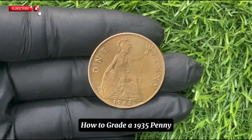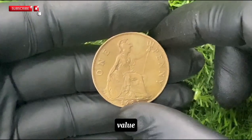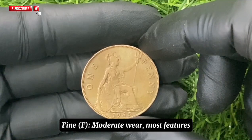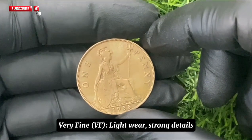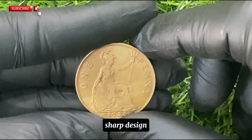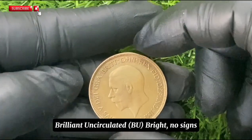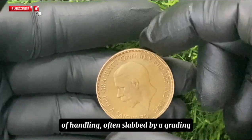How to grade a 1935 penny. Grading is important for determining value. Good, G: heavy wear, features still visible but faint. Fine, F: moderate wear, most features clearly visible. Very fine, VF: light wear, strong details. Extremely fine, EF or XF: very slight wear, sharp design. Uncirculated, UNC: no wear, might have minor bag marks. Brilliant uncirculated, BU: bright, no signs of handling, often slabbed by a grading company.